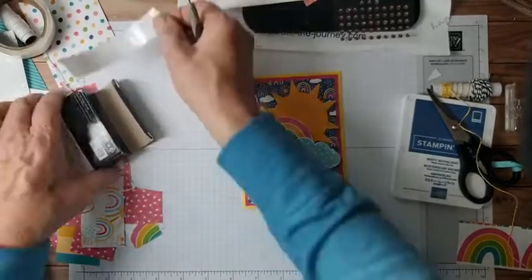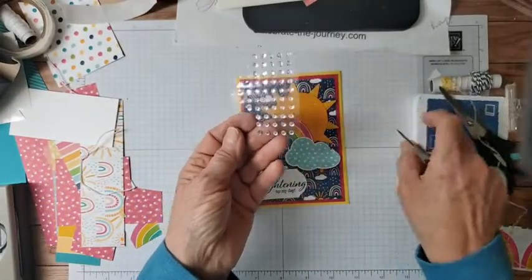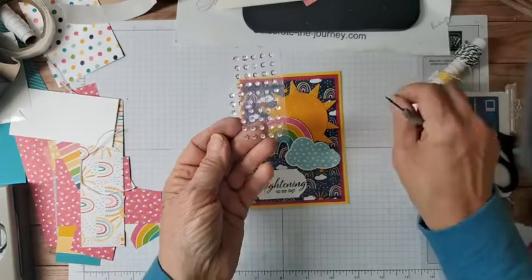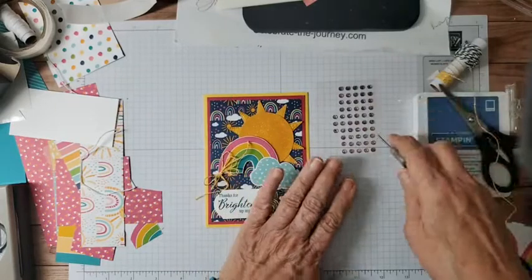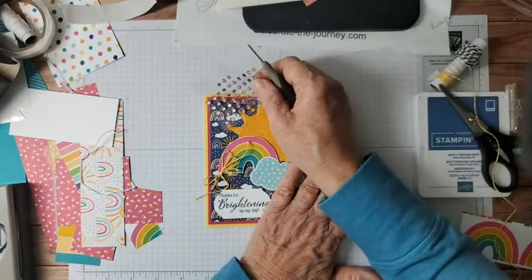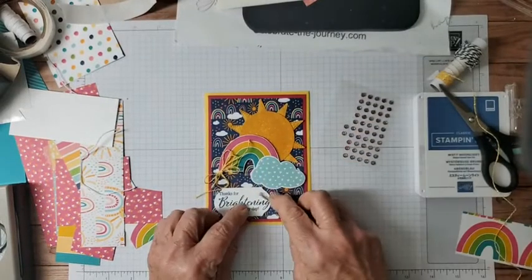There we go. Now, these sequins were left over from the paper pumpkin about something about hope. And I thought they, you know, they're kind of pink and yellow. We'll just put a couple little sequins on here.